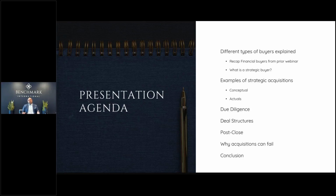And then we'll really talk about what is a strategic buyer. To contrast and compare, you really have to understand what makes a buyer strategic. The best way to do that is through examples. So we'll start conceptually, talking about what they look like in the abstract, and then we'll go through 3 real examples. Hopefully you've heard of all 3 of them, certainly at least one.